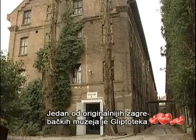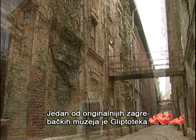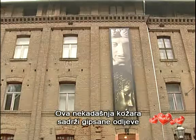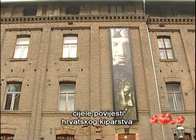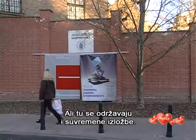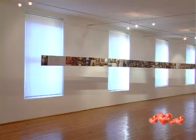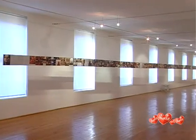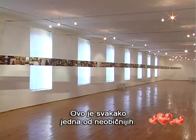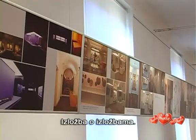One of the most original museums of Zagreb is Gliptoteka. This former tannery contains plaster casts of the entire history of Croatian sculpture. But it holds contemporary exhibitions too. This must be one of the strangest: an exhibition about exhibitions.